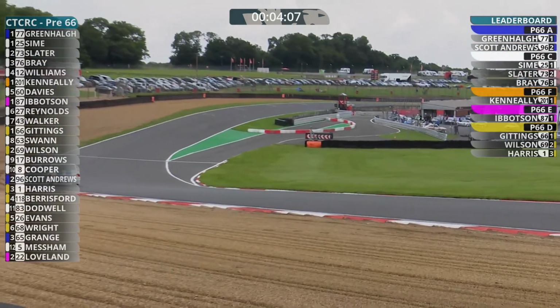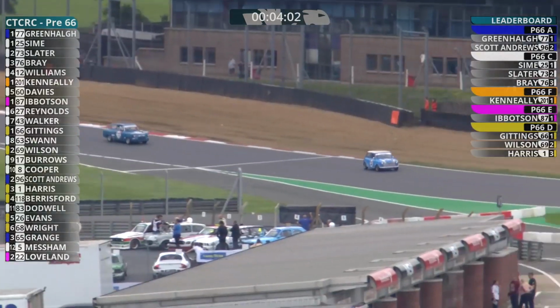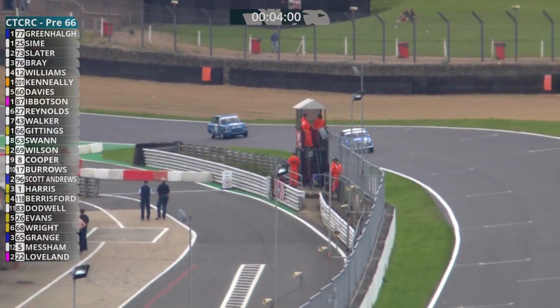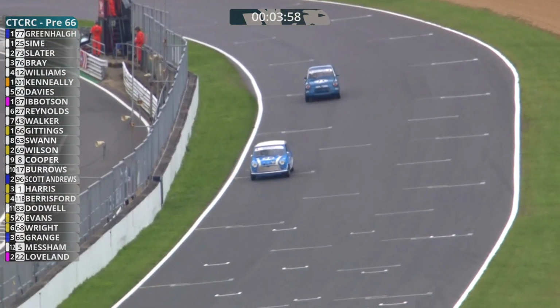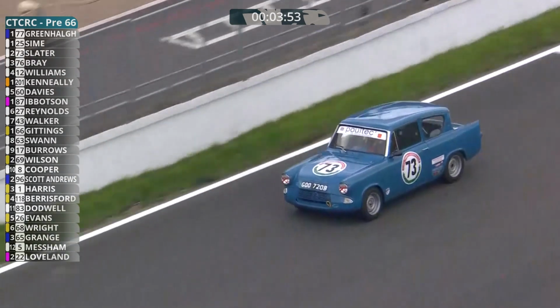Mini still has second place. You can hear in the background the lovely rumble of that V8 in the Ford Falcon. 4.7 litres the engine in that car. Robin Slater still gives chase.